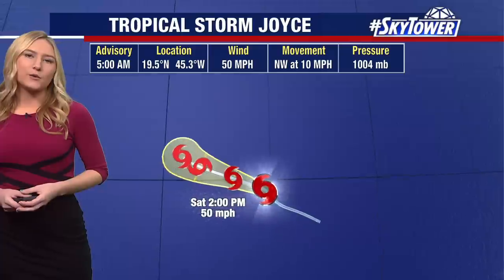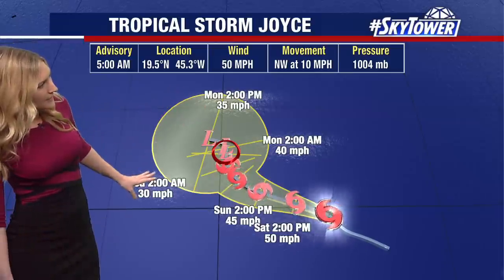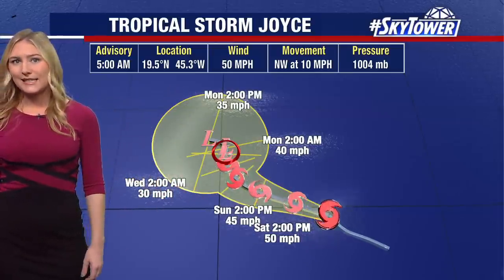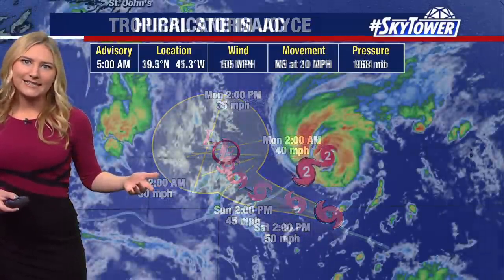So as we take a closer look, Tropical Storm Joyce, we've got winds up to 50 miles per hour. This one moving northwest at about 10 miles per hour, but don't really expect this to strengthen a whole lot. And as we play out the track map here through Wednesday, this is really going to run into some unfavorable conditions. So this likely weakens. Going to be a fish storm, which is a name that we refer to when storms don't make any impact to land. They just stay out in the open water. Best case scenario is certainly to have some fish storms out in the Atlantic.